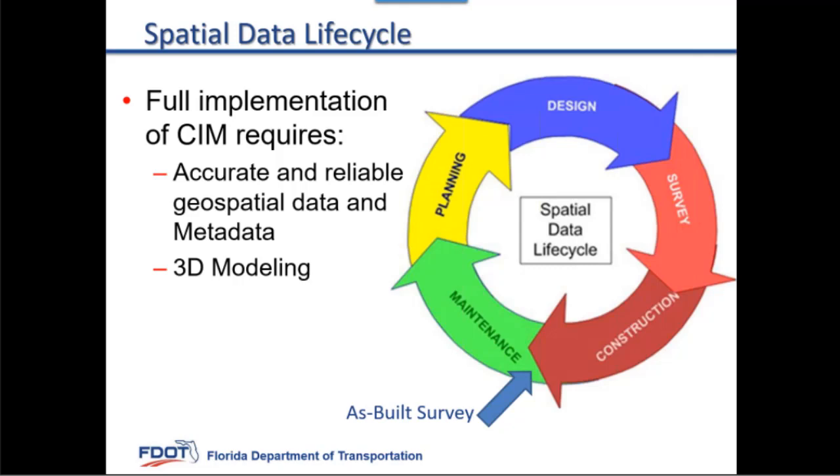Not to say that what we're doing with GIS right now is not the best direction to go with spatial modeling, but we know that we have to have a system that we can refine over time.